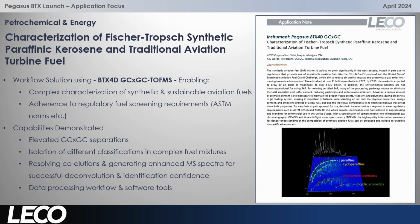So as I said, the GC×GC separation is really important here, and isolation of different classes from each other and from background, resolving coelutions and generating really good quality mass spectra. So deconvolution also helps, both together really improve identification confidence. And this is a great workflow solution with excellent software tools as well.